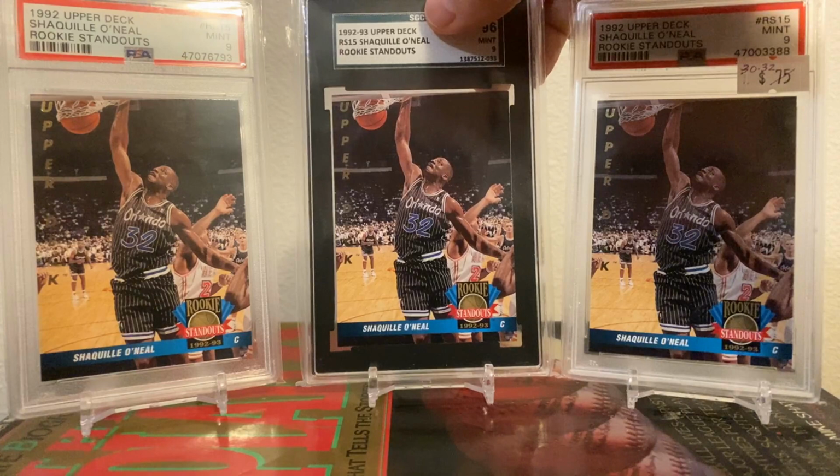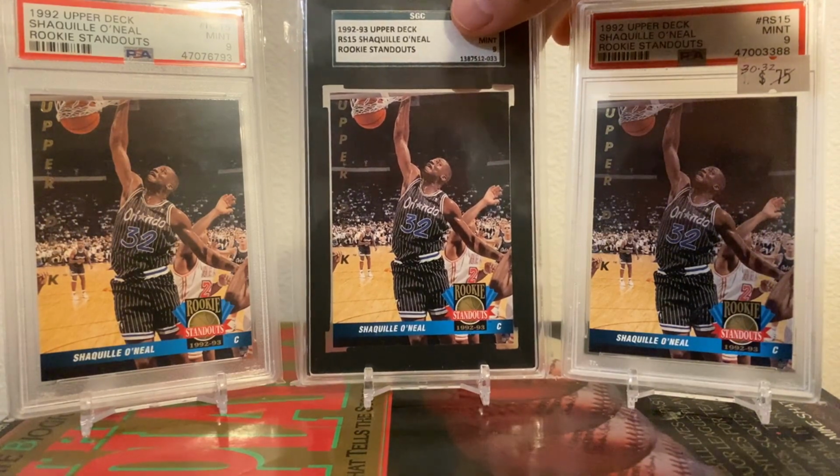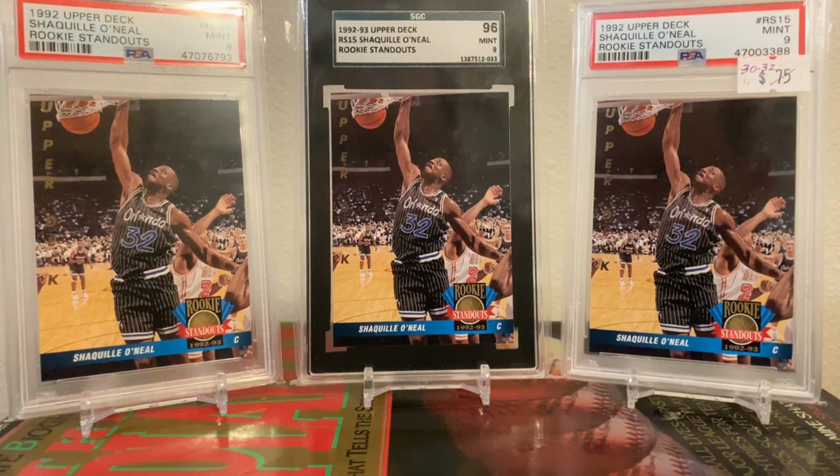So this seems like a nice way to end the video. We're looking at a trifecta of '92 Upper Deck rookie standout Shaquille O'Neals. I just love these cards. Like I say, it's possible I will add to my Shaq collection, maybe. And generally I'd probably be looking for 9 grade or higher. I may add some of the ones that I don't have anymore or that I just don't have. But I'm happy with what I have.